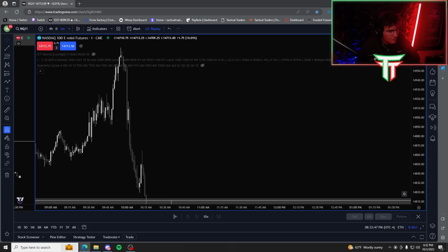For your strat, is SMT required? No, I do not need an SMT. It just adds more confidence. For SMT, I like taking whichever one has better price action, to be honest. Because the SMT is bullish or bearish for both indices, in my opinion I take whatever's stronger, just based off of reading price action.